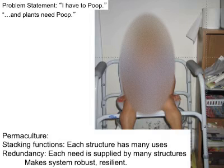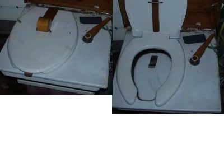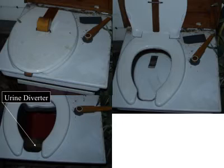So going back to poop, we look into how can we use this resource and how can we rid ourselves of the waste at the same time. And so we look at composting toilets, where we have a nice seal and a urine diverter. It turns out that poop doesn't smell so bad. It's actually the urine, so you need to divert the urine out and get it onto plants directly.